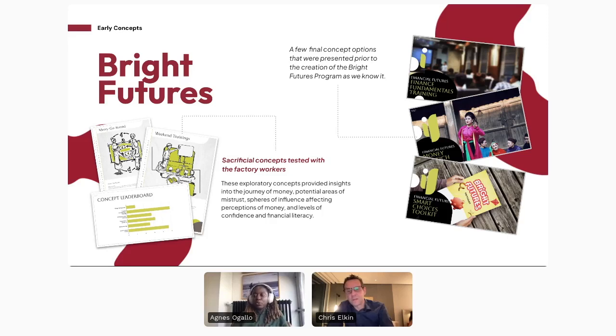This one would start with a short onboarding quiz, and based on people's level of financial knowledge, the content would be tailored to that. And at the end, they would earn certificates, and everyone would have a unique experience based on their financial literacy and what their experience has been so far.